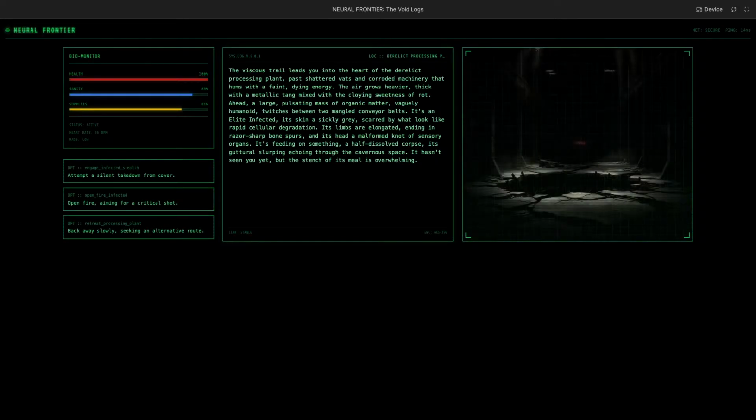The viscous trail leads you into the heart of the derelict processing plant, past shattered vats and corroded machinery that hums with a faint, dying energy. The air grows heavier, thick with a metallic tang mixed with the cloying sweetness of rot. Ahead, a large, pulsating mass of organic matter, vaguely humanoid, twitches between two mangled conveyor belts.